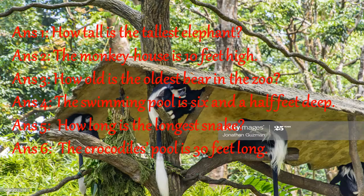What would be your answer to this question? How tall is the tallest elephant? The tallest elephant is about 4 meters tall. The monkey house is 10 feet high.